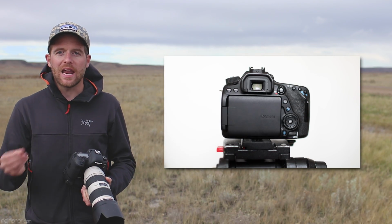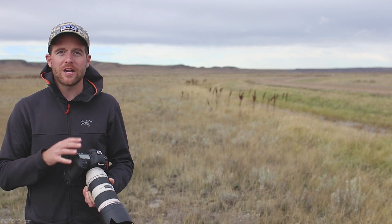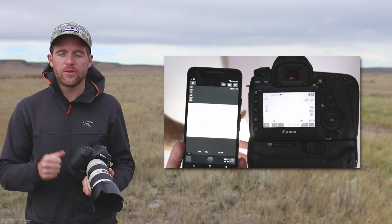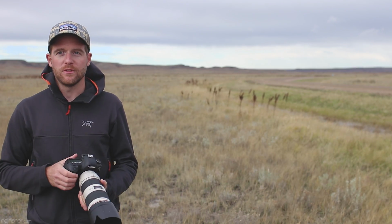Personally, I think the omission of a tilting or an articulated LCD display was the right decision. Canon's 70D, the 80D, those articulating screens, they really just don't feel tough. I would always choose a rugged camera over convenience. That said, if you really are stuck, you've got your camera at an awkward angle, you can always pair it with your smartphone through Wi-Fi, and you've got that remote shooting option, and it's very helpful.